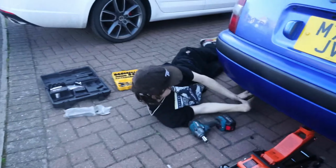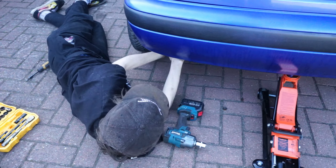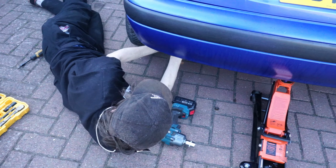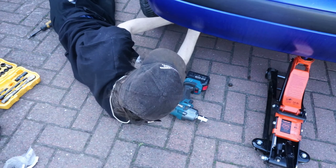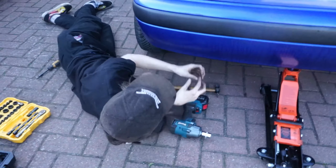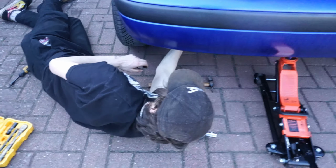So he needs a hammer, so he can hammer it in. So he's currently hammering it in. Thanks for the commentary, mate, it really adds to it. I'm new to this whole YouTube thing. So, guys, I've just done hammering it in. Now I'm putting the nut on. I'm winding the nut on, guys.